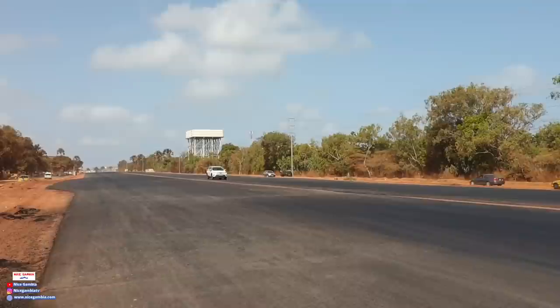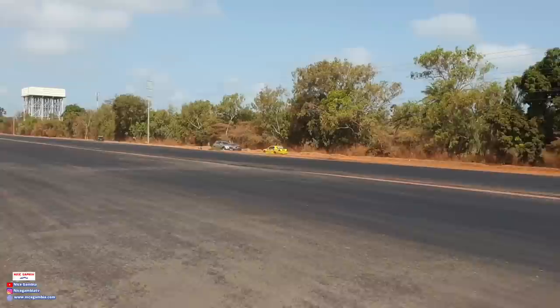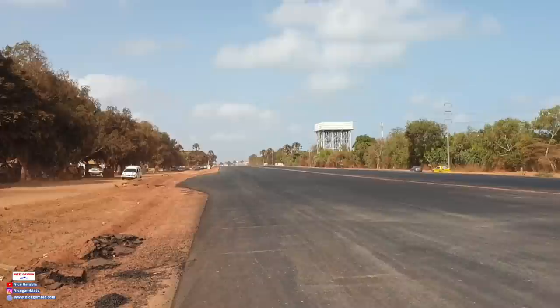That's a vehicle driving on that road. Oh yeah, it's a risky vehicle. Look, I think that is a stop over there, a place for vehicles to pull over.